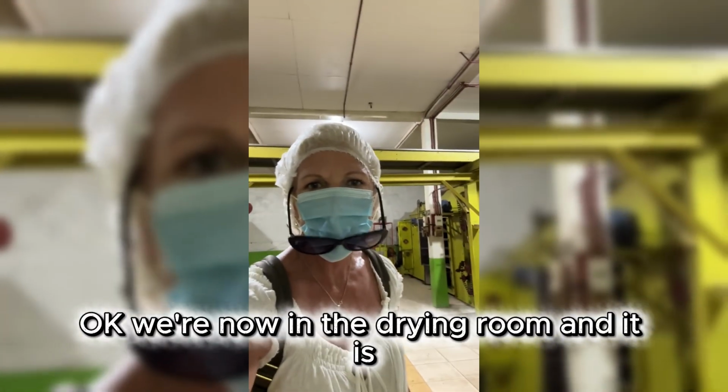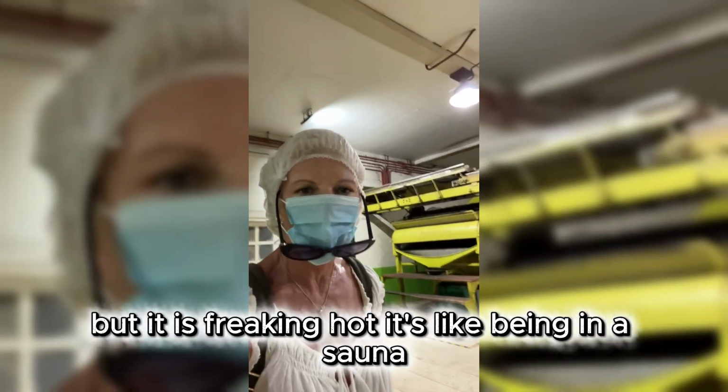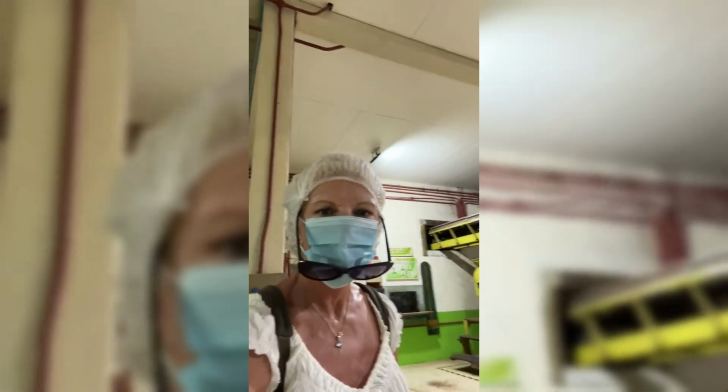Okay, we're now in the drying room, and it is, I don't know how much humidity, but it is freaking hot. It's like being in a sauna.